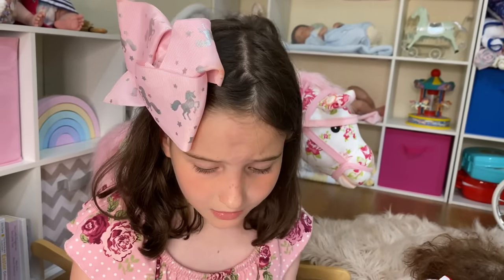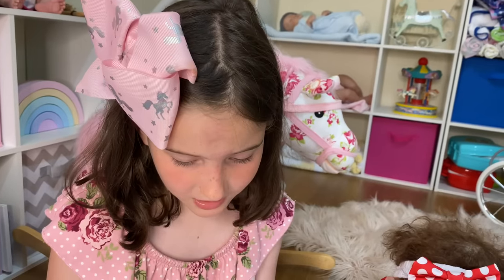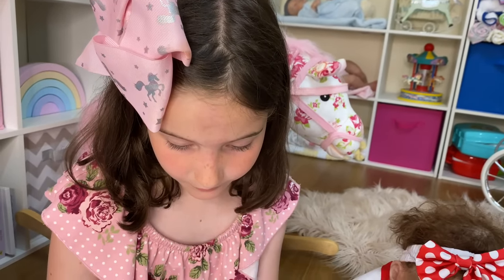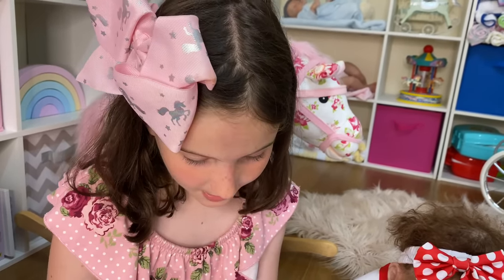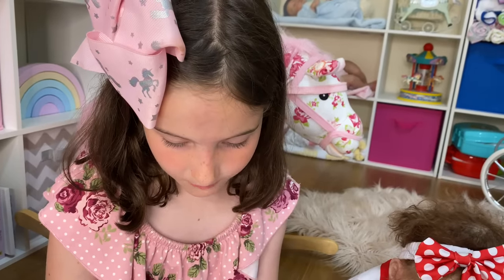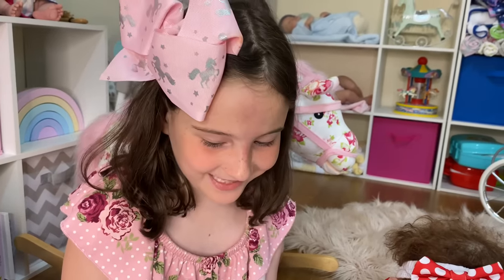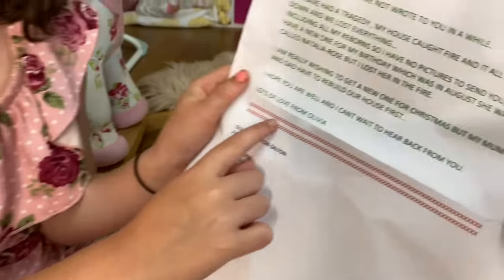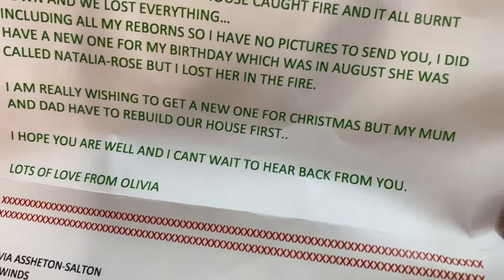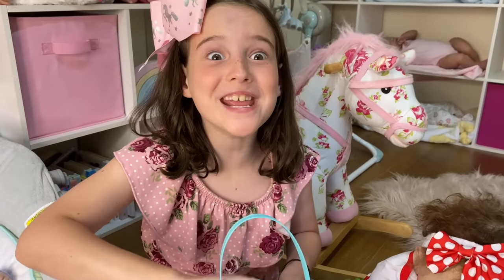Oh, that's so sad, isn't it? Oh, we're sorry to hear that, Olivia. "I am really wishing to get a new one for Christmas, but my mum and dad have to rebuild our house first. I hope you are well, and I can't wait to hear back from you. From Olivia." So many kisses for you. We really hope you can get a reborn for Christmas, and we really hope that you can build your house back before Christmas. Yeah, we hope so.